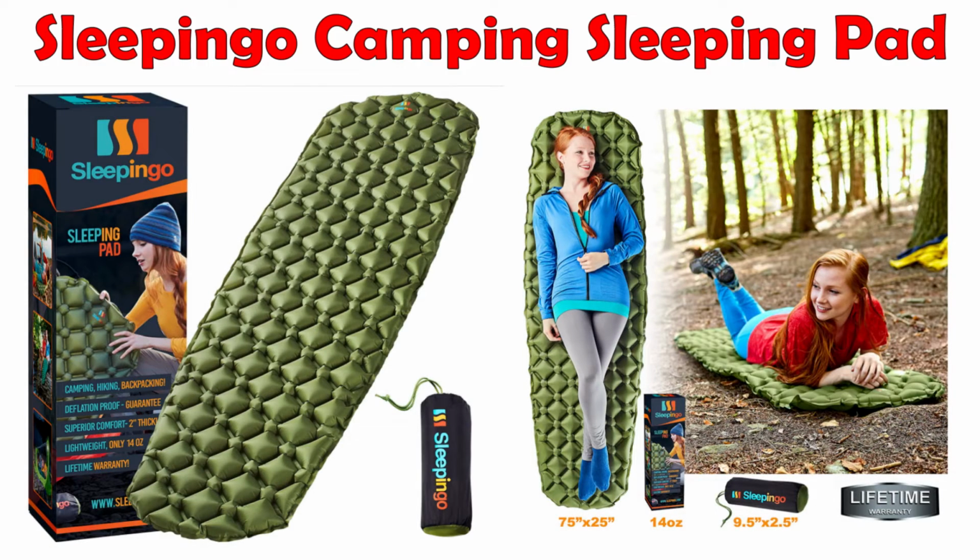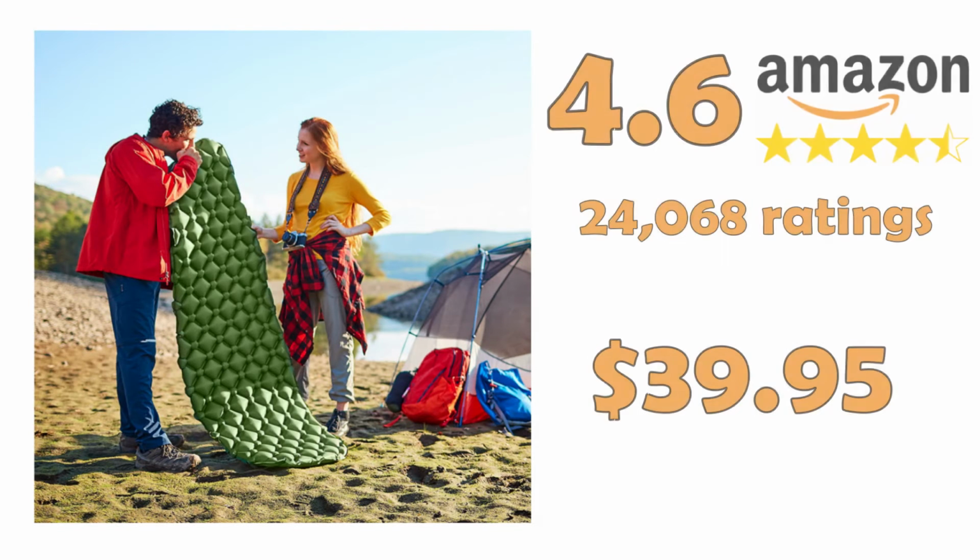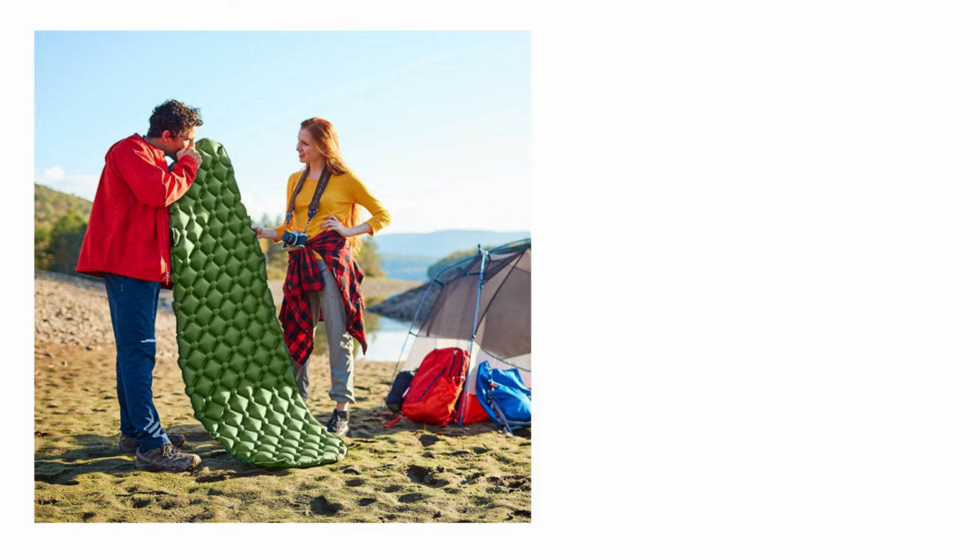Sleepingo Camping Sleeping Pad. Need something light, small enough to fit into your backpack, but still comfortable to recharge your batteries during the night? This comfortable 2-inch thick sleeping pad only weighs 14.5 ounces and packs down to the size of a thin water bottle. Perfect for backpacking trips.